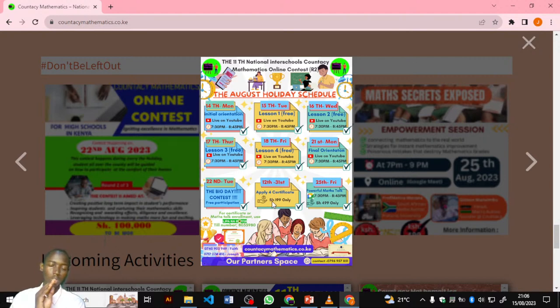And make sure that you really get this certificate, because the only way to show that you participated in the contest is by having the contest certificate, which is usually very awesome, and it is something that you can present in different places that you go. And finally, we shall wrap it up together on Friday.